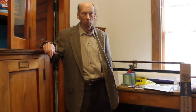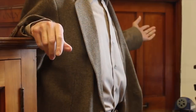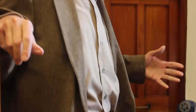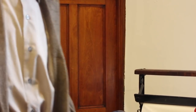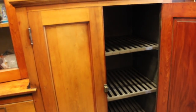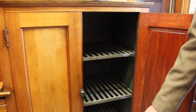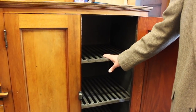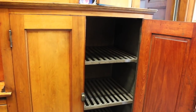This is the butler's pantry. It connects the kitchen to the dining room. One feature I wanted to show is a pass-through. This door slides up, and someone in the kitchen can slide food or dishes through to the servant who is going to present the food to the people in the dining room. And here we have a cabinet which has a little special feature. You may note that the shelves are metal, and underneath is a radiator. This would be a plate warmer or a food warmer to keep things in preparation before bringing them out to the table.